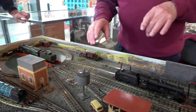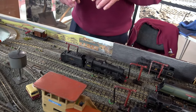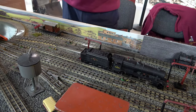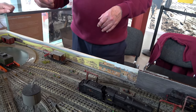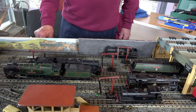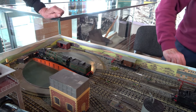You can run an N-gauge on Hornby Dublo rail. You can run an N-gauge on there, because it goes across these two perfectly. Yeah, as long as you don't come to a point. Yeah. Oh, and then you go, oh, man. It's all right when you weren't here. That's always the way. Trains know when they're getting filmed. Do you know, it's uncanny.